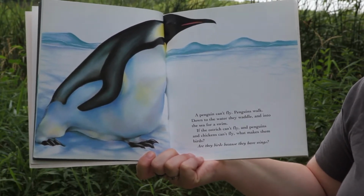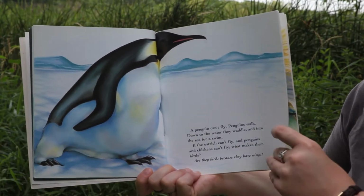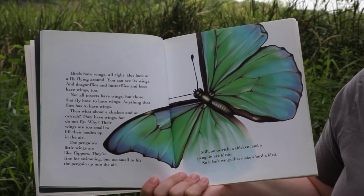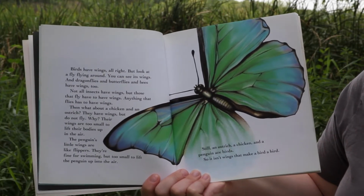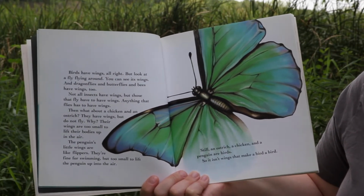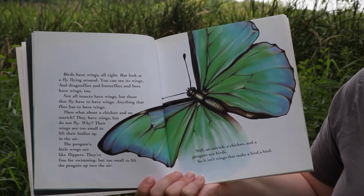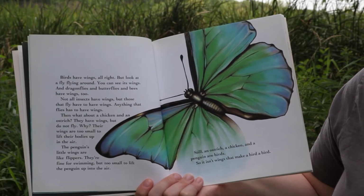Are they birds because they have wings? Birds have wings, all right. But look at a fly flying around. You can see its wings, and dragonflies and butterflies and bees have wings too. Not all insects have wings, but those that fly have to have wings. Anything that flies has to have wings.